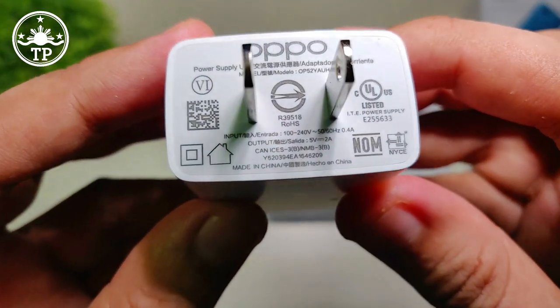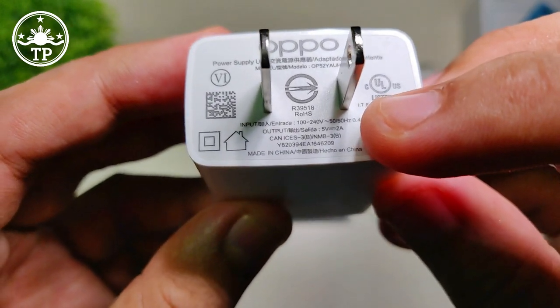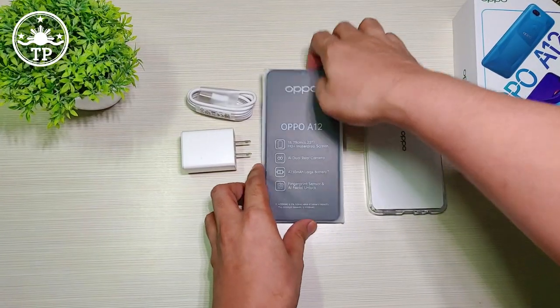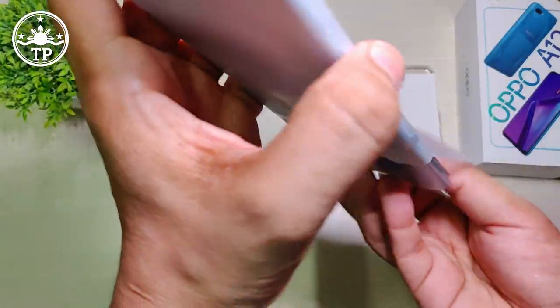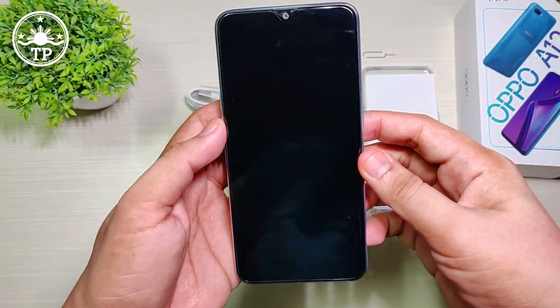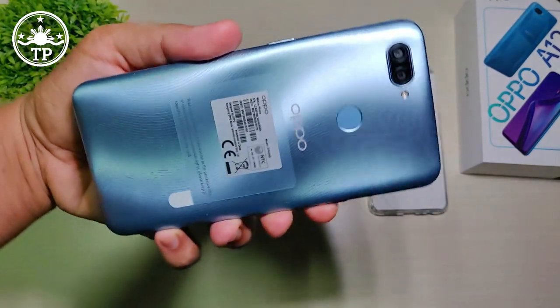Okay, so as you can see here, this one supports 2A output. Alright, so I think we're now ready to remove this plastic cover. Let me just remove this. Okay, so I guess we'll just have to start with the back design.